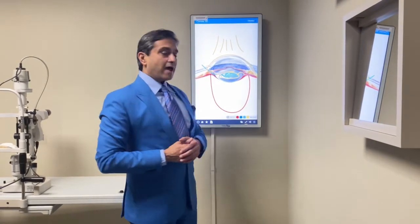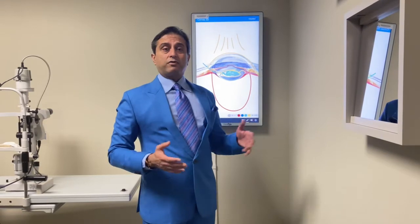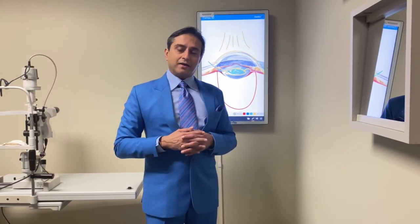So don't ever let anyone tell you you're too nearsighted or it can't be corrected. Even if you've had previous Lasik, cataract, radial keratotomy surgeries, I can still correct that with LaZrPlastique. So if you're nearsighted, you can be helped.